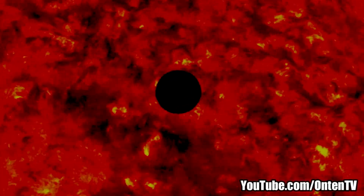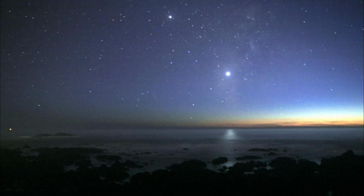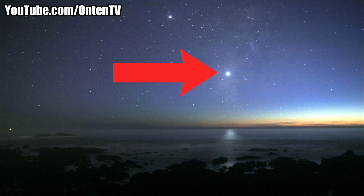It's a hellhole, right? But this hellhole has a really nice view for us. Some nights, if you're in the right spot, you can easily see Venus. Venus is the brightest light in the night sky after the moon, and it's very beautiful.